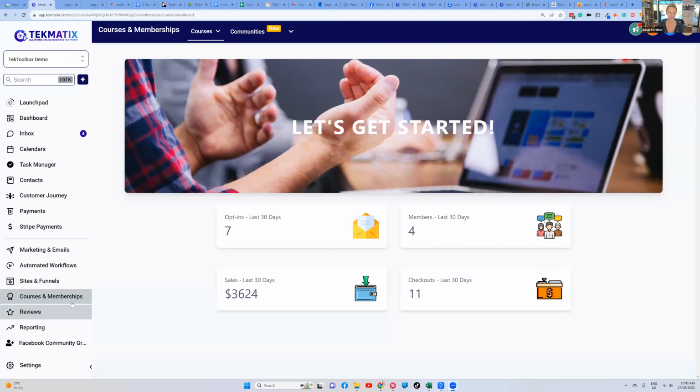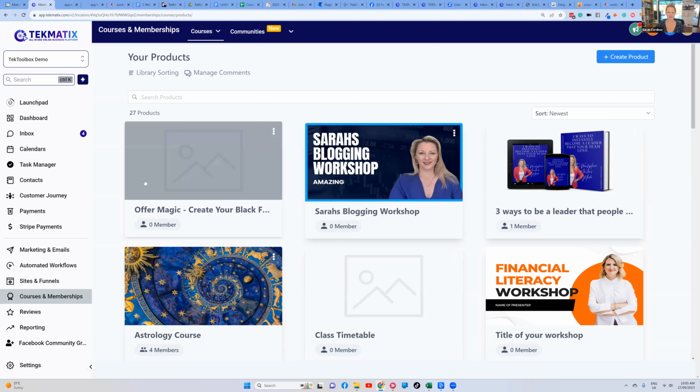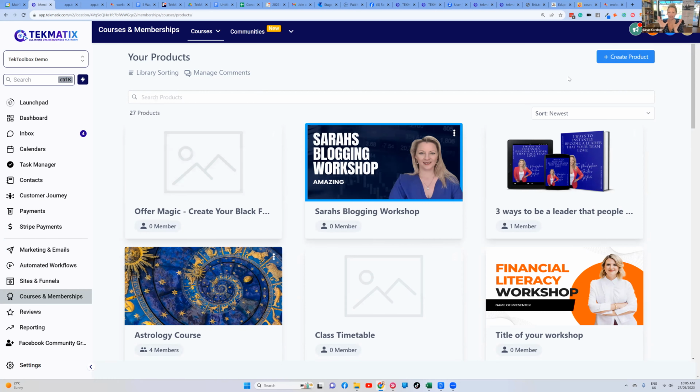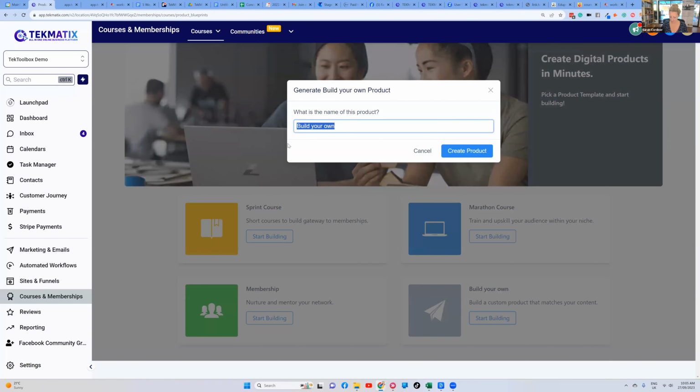So inside your courses and memberships area, click on products. And just like we created a bucket for our course that we're pre-selling, we're going to create the bucket, the space where your membership stuff is going to go. So let's press create a product, build your own. And I'm just going to call this Sarah's Membership Academy. Obviously, whatever the name of your membership might be.